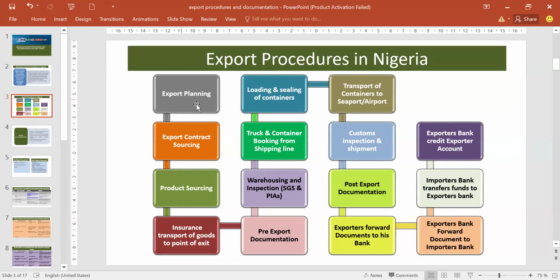on this graph is talking about export planning, going into export. You know, there's this saying that if you fail to plan, you plan to fail. Any company that wants to go into export has to first of all have an export plan for the company, maybe over a period of a year, 2 years, 3 years, 4, 5 years, as the case may be. Then next, you go into export contract sourcing.